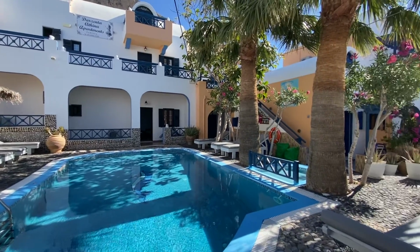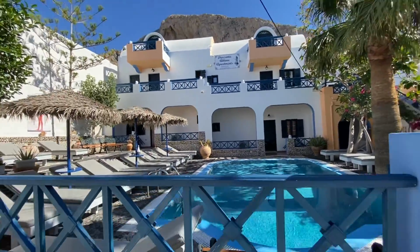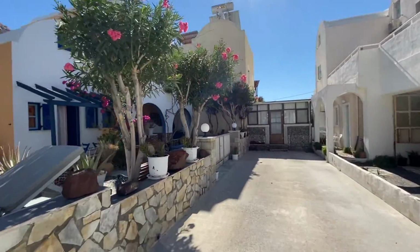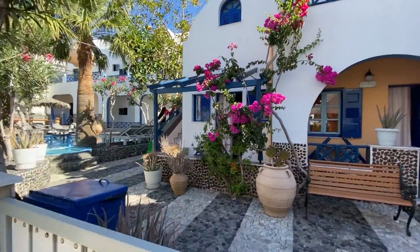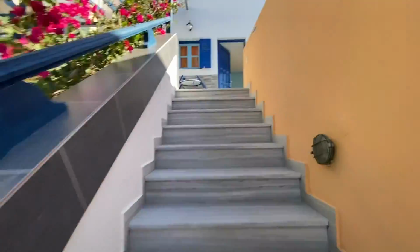It's not even a hotel, it's just straight up apartments. A beautiful pool, lounging area. There's no front desk. The guy just literally left our keys in the room and told us which room was ours. We're up the stairs to the right, he said.